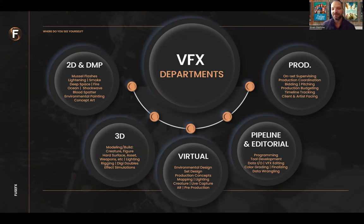And pipeline and editorial, more of the technical side, kind of like the backbone and spine of our company. A lot of programmers go into pipeline development and tool development. And then for editorial, you could actually be doing post editing, color grading, a lot of different variations, and even data wrangling, which would be putting you on set, working directly with VFX supervisors, knowing exactly what data should be pulled, so then the rest of the editorial team can have at it.